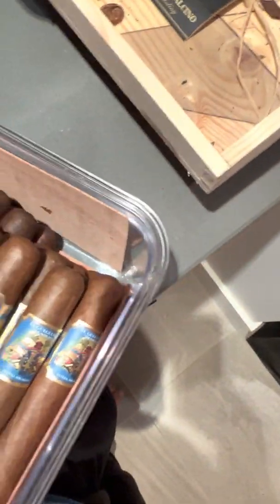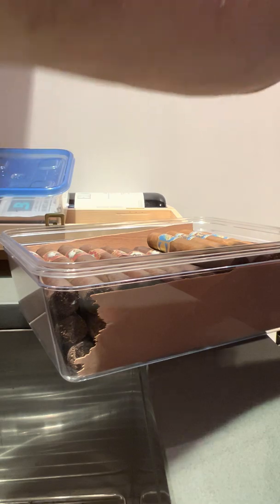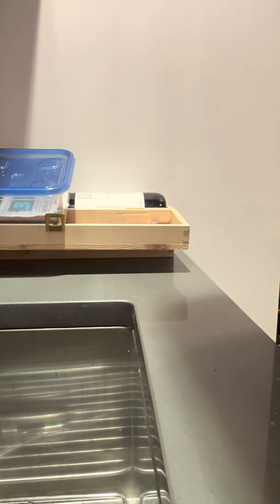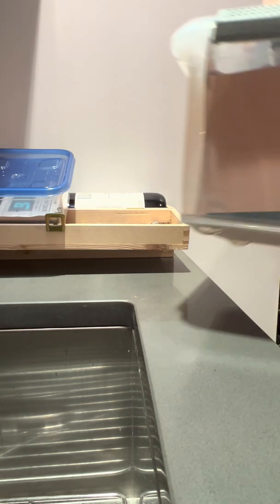So the Wawense is another lovely one, which I've been smoking lately. Thoroughly enjoy it. I'm gonna put this back on here, folks. So that was really good. A couple of other things I'll show you now. I also bought, still along the Foundation cigar line.